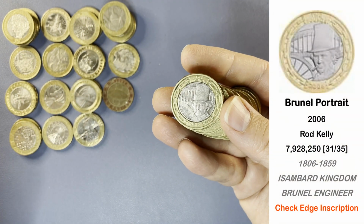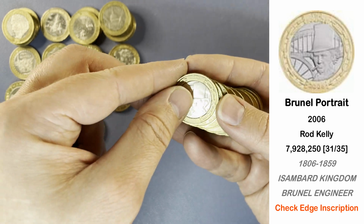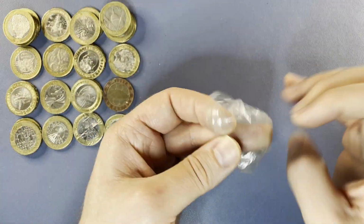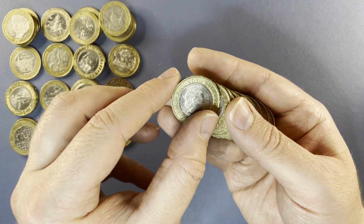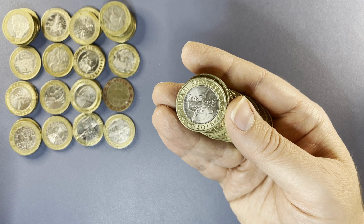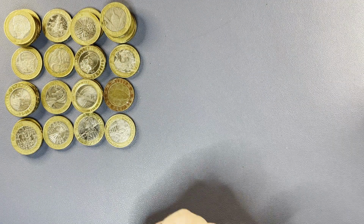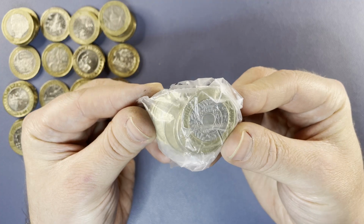Brunel's portrait for the first time today. The correct edge inscription on. Very cool. Here we have something. Another Shakespeare's Histories. I think that's the third one today, something like that. This one's the last bag of the hunt.